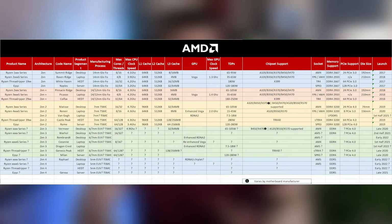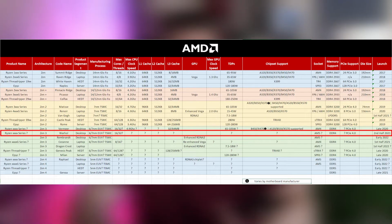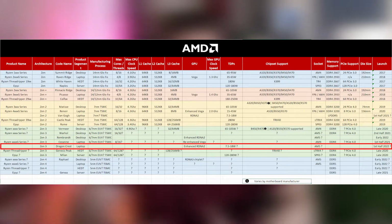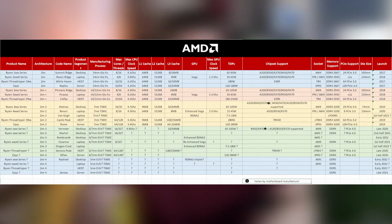Now, this is where things get interesting because AMD's already stated that Zen 3 is the last chip to use the AM4 socket before they move to AM5. But AMD will be making a version of Zen 3 on the AM5 socket, and that's where Warhol comes in. Dragon Crest is the Zen 3 replacement of Van Gogh for thin and light laptops, and will have an enhanced RDNA 2 architecture, just like AMD's been enhancing the Vega architecture for Renoir and Cezanne.